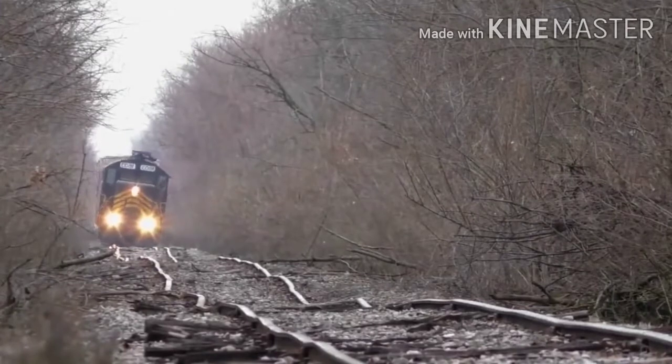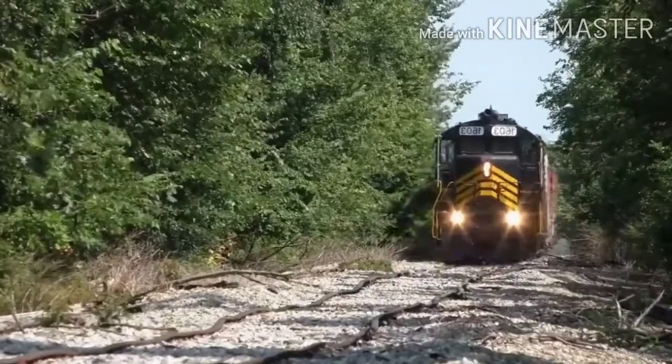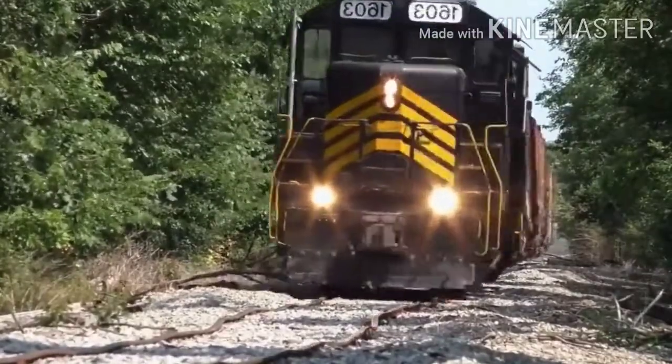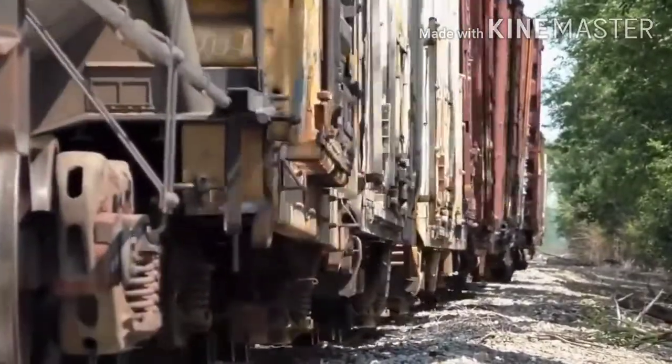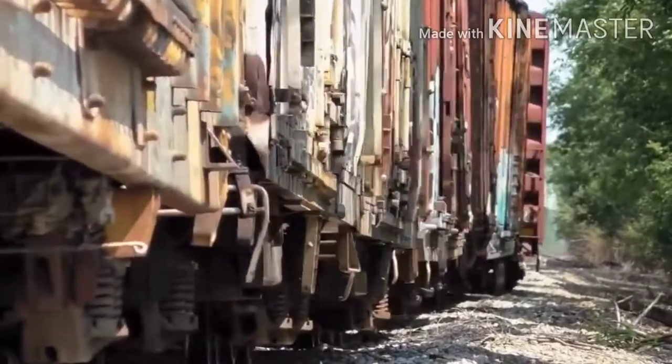The worst railways in the world look like this. You will not believe, but this strange railroad is from the United States. Traveling 53 miles on this railway becomes a real challenge.